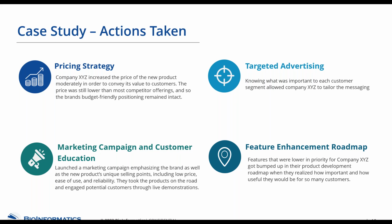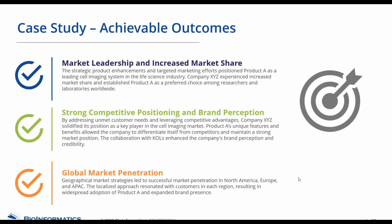And they were also able to, with one feature in particular, which was supposed to be near the end of their roadmap on product development, realize how valuable it would be, and so they moved it up. It wasn't at the product launch, but it is going to be something that they develop in the next version rather than much further down the road, which is what they had originally planned.